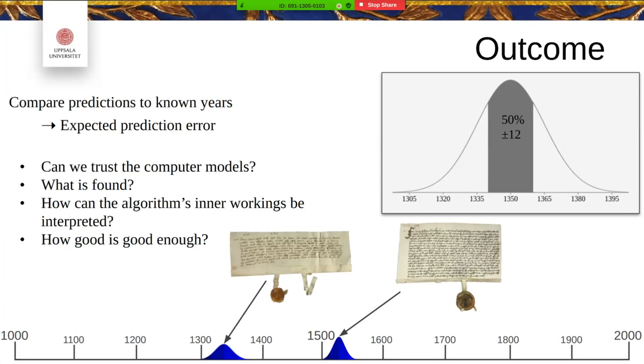And also, something I'm interested in is, for the people who are not from a computer science background, would you trust me if I gave you this number, and under what conditions could these things be trusted? Because we can use them concretely within research, but when are they relevant and not? So we compare the predictions that the model has made with the known years of the charters, and then we have an expected prediction error.